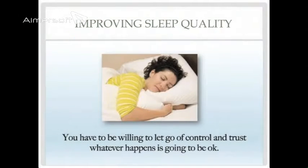You have to be willing to let go and trust whatever happens when you fall asleep is going to be okay. In fact, the truth is it's going to be healthier and better for you if you can let go and trust that the normal processes that should occur will occur. And that's the best thing that can happen.